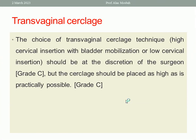What about transvaginal cerclage? I said before that we have two operations, McDonald and Schroeder. Okay, Schroeder operation is also called high cervical cerclage. There is bladder mobilization in Schroeder operation or high cervical cerclage. I should dissect the bladder up to do high insertion of cerclage. Okay, while McDonald cerclage is a little lower down.